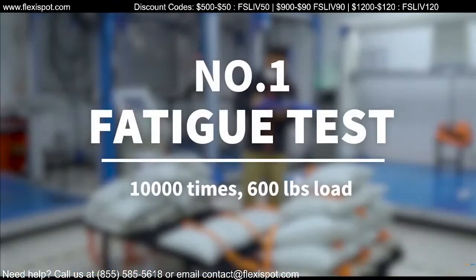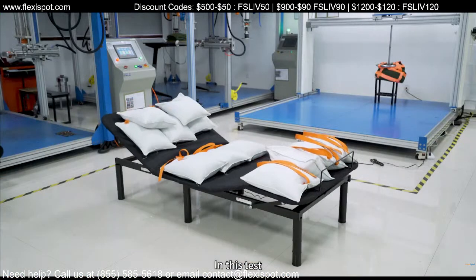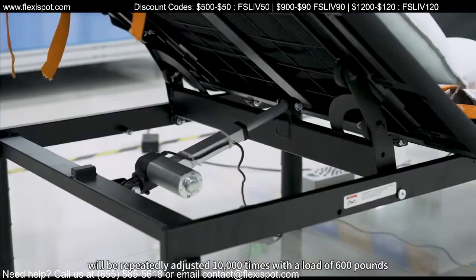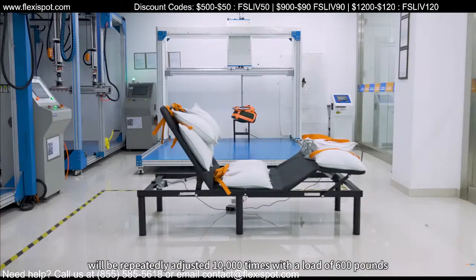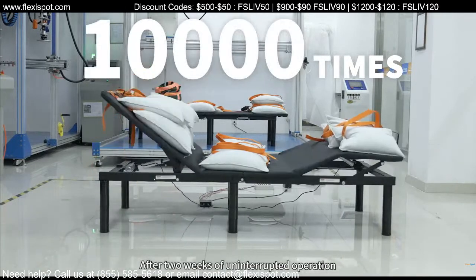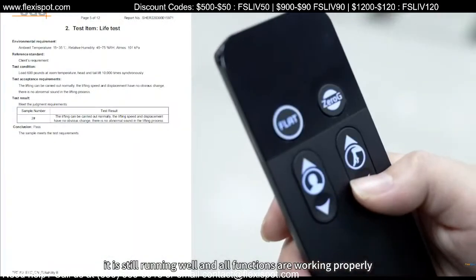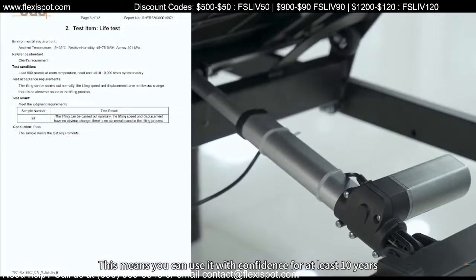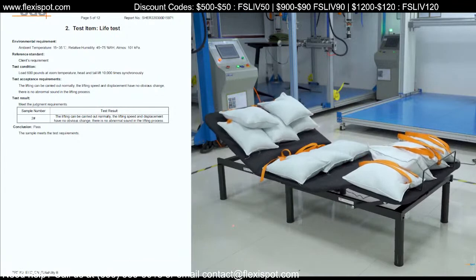Number 1. Fatigue test. In this test, the Flexispot adjustable bed base will be repeatedly adjusted 10,000 times with a load of 600 pounds. After 2 weeks of uninterrupted operation, it is still running well and all functions are working properly. This means you can use it with confidence for at least 10 years.